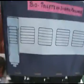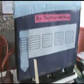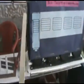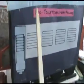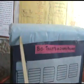Most of the passenger coaches contain 4 toilets, 2 on both sides of each coach. The human waste from these toilets is directly discharged onto the railway tracks, a repulsive sight.